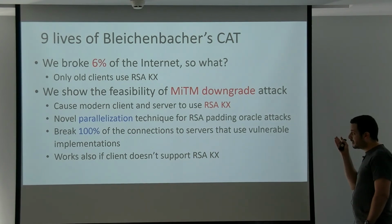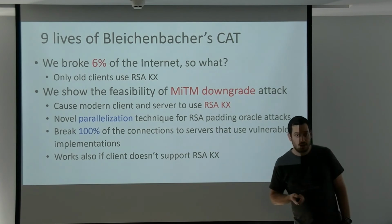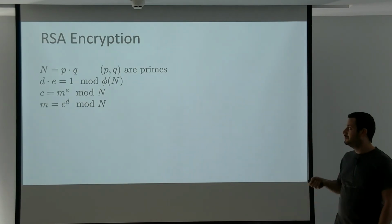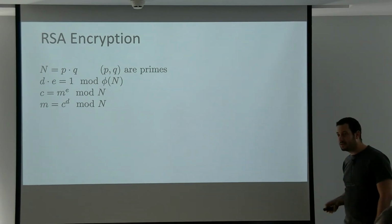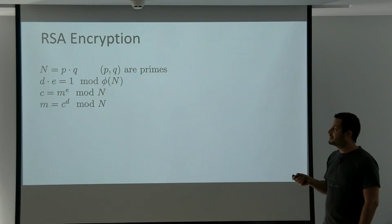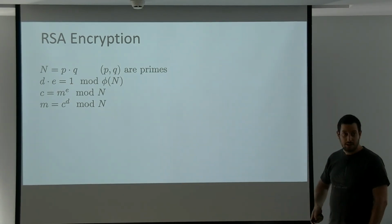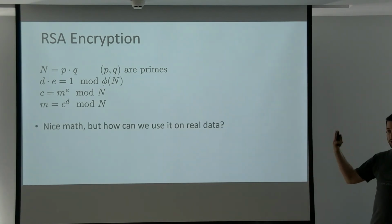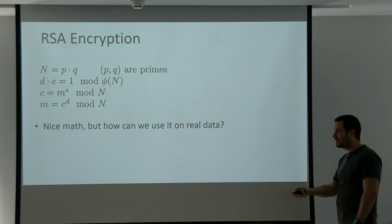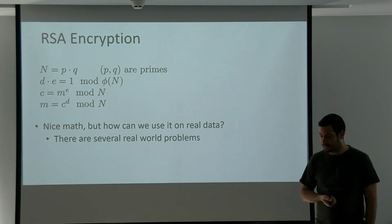So we'll now try to understand a little bit about how this type of attack works. The first thing we need to understand is RSA encryption. We're not going to go over it in detail; I'm sure most of you have seen it. We have an RSA modulus, a public exponent E that's used for encryption, and a private exponent D that's used for decryption. This is nice math, but the question is how we actually use it in real implementations. And there are some issues when we try to implement this in practice.